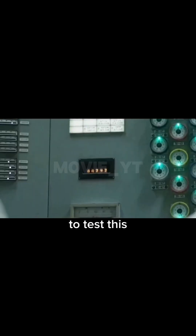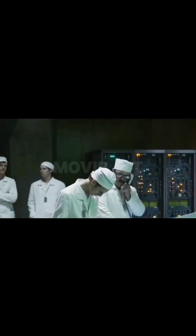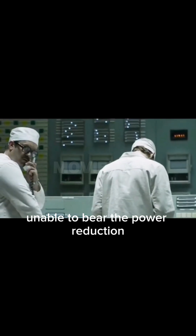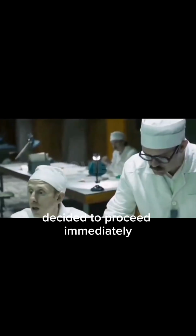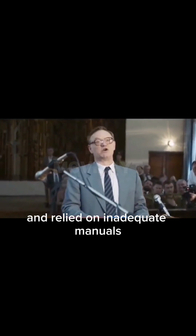To test this, the reactor's power had to be reduced to 70 megawatts. Unable to bear the power reduction, they hoped to delay the test by 10 hours. The deputy chief engineer, eager for his performance, decided to proceed immediately. Most night shift workers were newcomers who didn't know how to operate and relied on inadequate manuals.